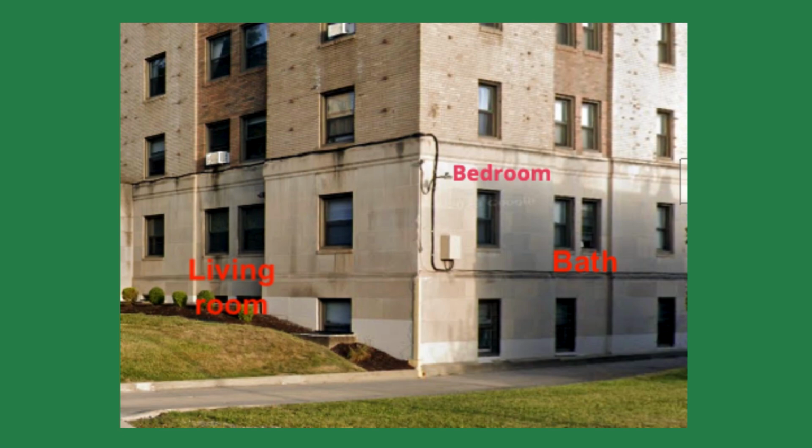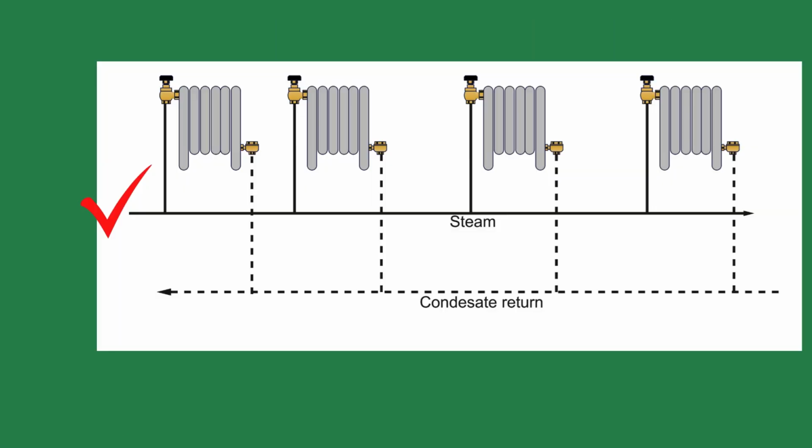The maintenance technician offered various solutions, and I mentally ignored what he was saying. I was thankful when a tenant called him away. I have a method for troubleshooting steam systems that aren't working. The first is I make sure there is steam available.